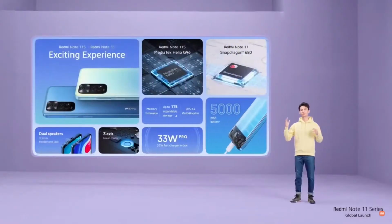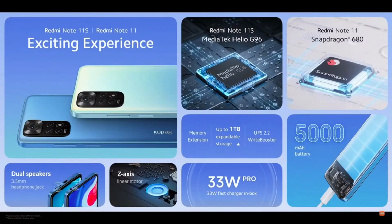So to wrap things up, Redmi Note 11S and Redmi Note 11 inherited many of the impressive segment-dominating specs of Redmi Note 11 Pro. We've upgraded fast charging to a whopping 33-watt Pro. And of course, with 33-watt fast charger in box. Improved haptics with a Z-axis linear motor for more realistic vibrations. Included dual speakers to give you that stereo sound without giving up the headphone jack. And the all-new memory extension technology. All this powered by a massive 5,000 milliamp hour battery.